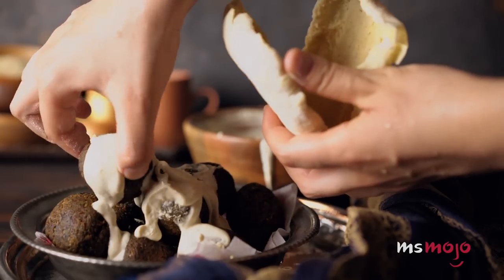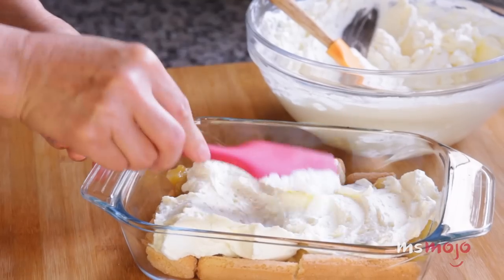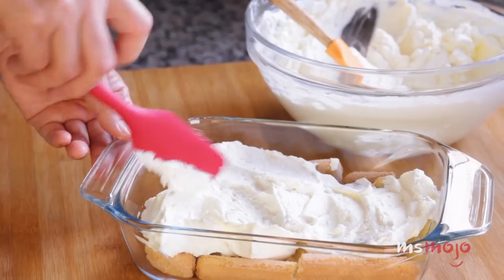For this list, we're looking at the recipes for famous dishes that aren't as challenging as they might initially seem. Have you made any of these dishes?